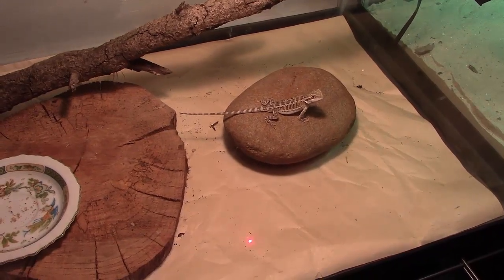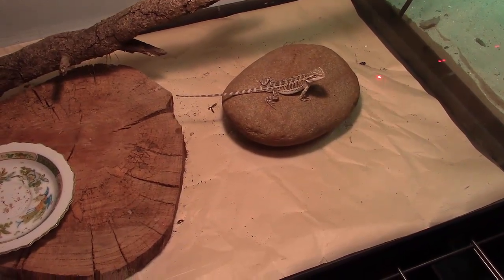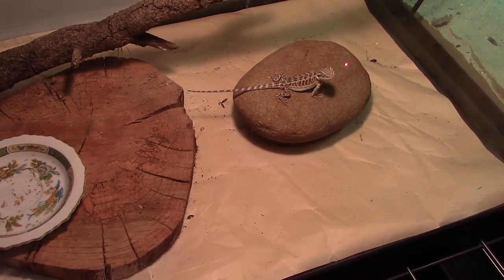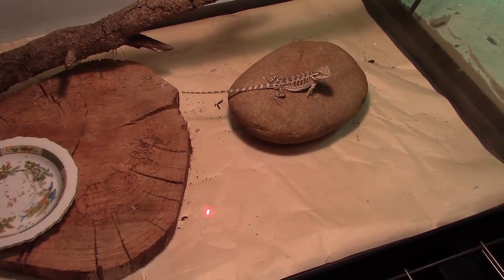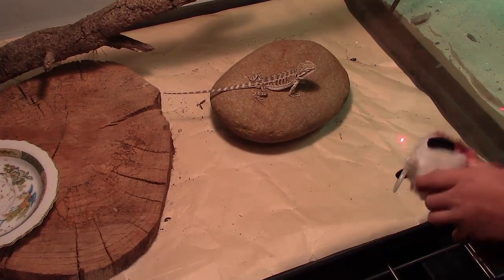No, he speaks like this. I'm on my heating rock. He doesn't even care about it. Oh, he's looking up at it. He's like, I know where that comes from. Peter Lunk.